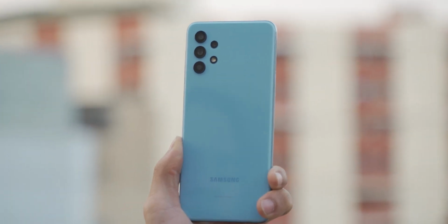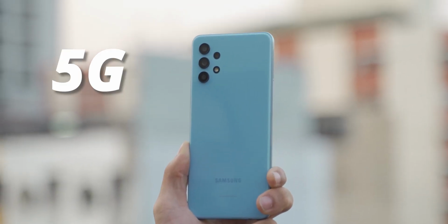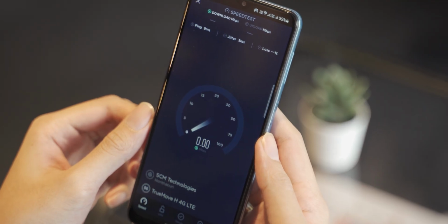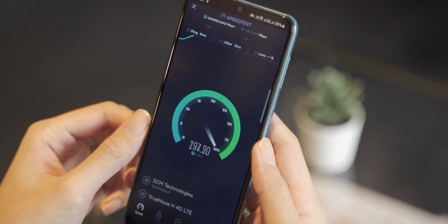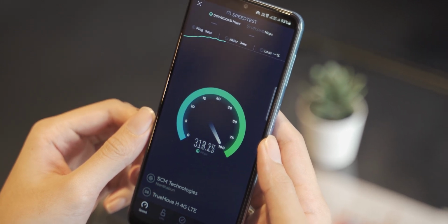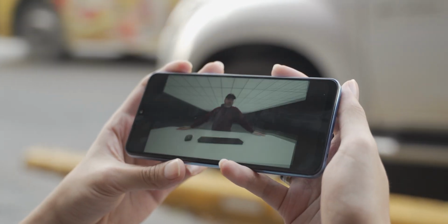For connectivity, as the name suggests, A32 5G supports 5G, Bluetooth 5.0, Wi-Fi 5. Everything is quite good. Even 5G is pretty impressive. It has a solid connection with decent speed, whether browsing the web, social media, or streaming videos. There's no problem here.